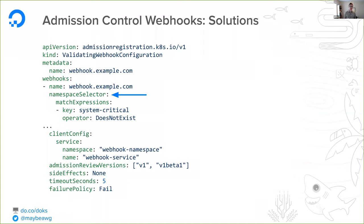Let's say you really do need your failure policy to be fail because your webhook is very important. You can still avoid upgrade problems by having your webhook not apply to the kube system namespace or any other system critical namespaces. A good way to do this is to set a label on your kube system namespace and have your webhook ignore namespaces with that label using a namespace selector.